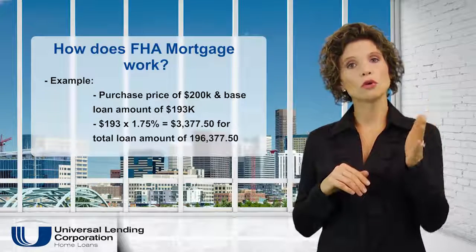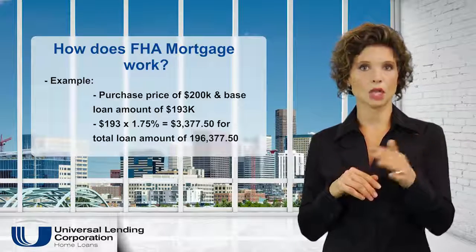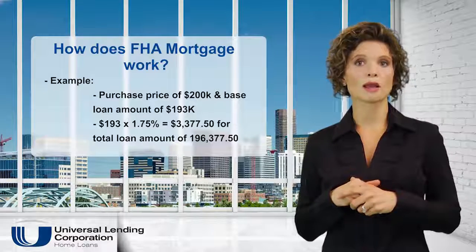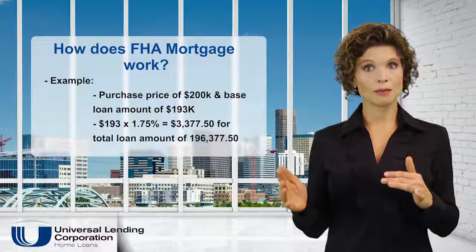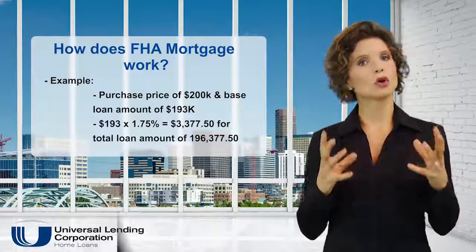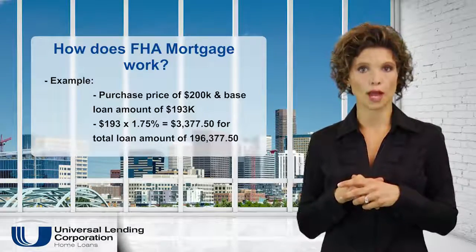And then your total loan amount, once you add the $3,377.50 to the $193,000, leaves you with a total loan amount of $196,377.50. And that's what your payment's calculated off of. That's what the buyer's payment's calculated off of. So that's the total loan amount. That's basically the amount that the lender will be working with the whole time.